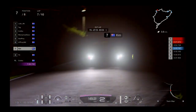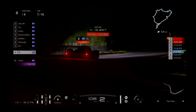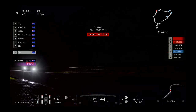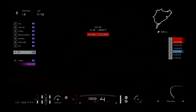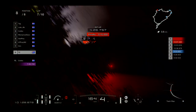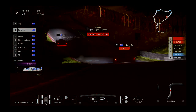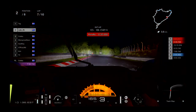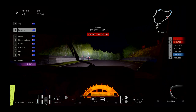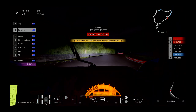Looks like Kim's motoring well here now on the wets. TC's got 10 seconds worth still. Unfortunately you don't clear it until the end of the start of the back straight. So Tag's just taken over from Luke. So we're on board with Luke's car. He's got 35 seconds. It's just going to feel like a lifetime here as he watches Tag drive away.